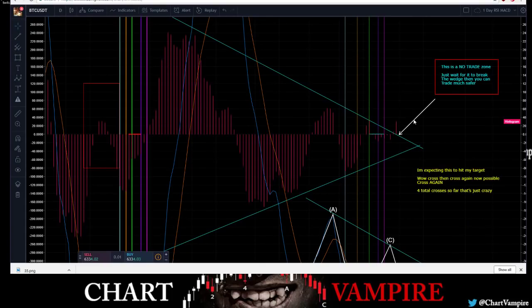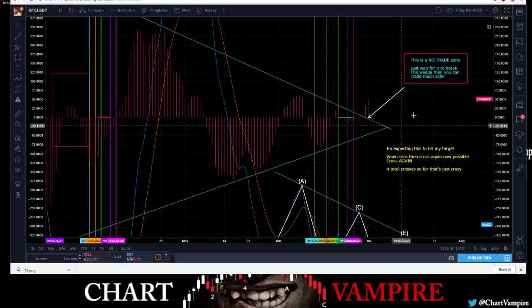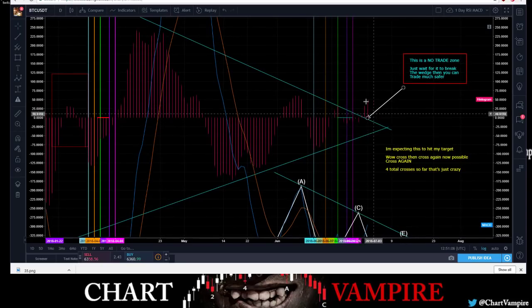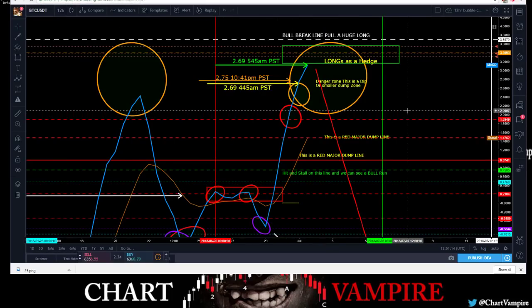All right. Once again, this was a perfect call on this chart. I've had this sitting there forever, and I just wasn't paying attention. This would have been a perfect long call. The chart called it perfectly. I just was not paying attention.